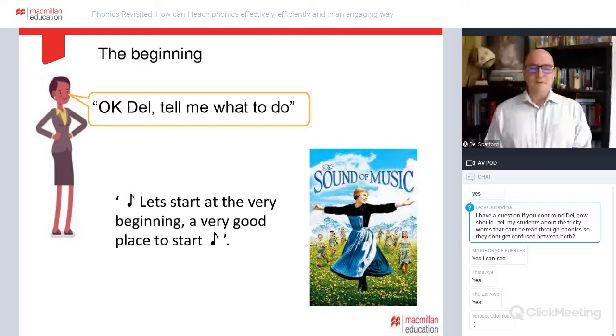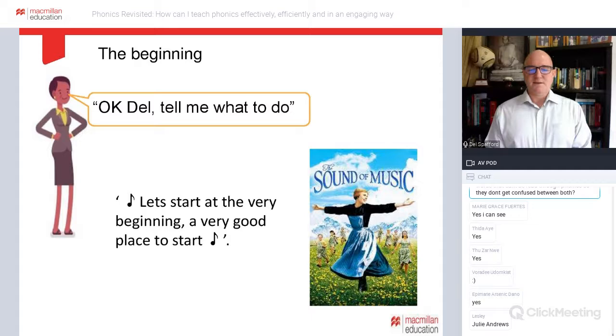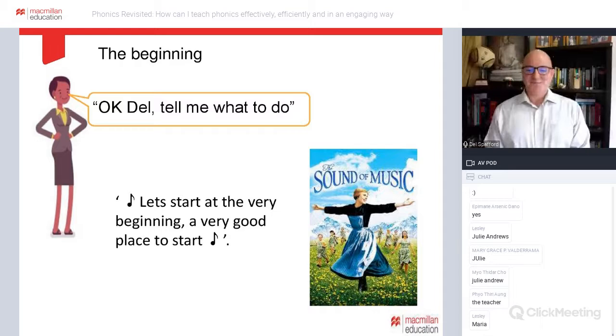It's from a movie called The Sound of Music. Any idea who she is? Yes, it's Julie Andrews. What's her name in the movie? Yeah, Leslie, Maria. So this is Maria. Now, my voice isn't as good as Julie Andrews, I should say. She has an amazing voice, but I'll give you a go.